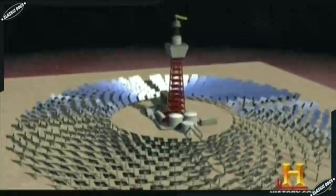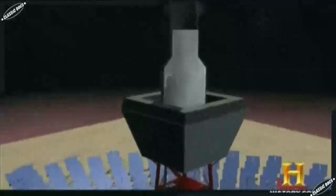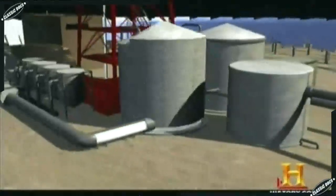A 300-foot hollow tower was encircled by more than 1,900 mirrors called heliostats. The heliostats track the sun, reflecting its energy to a receiver mounted on the tower. The receiver transmitted intense heat inside the tower to salt composed of sodium nitrate and potassium nitrate. At over 1,000 degrees Fahrenheit, the salt became molten and flowed to a storage tank.